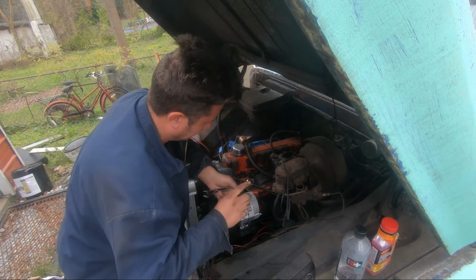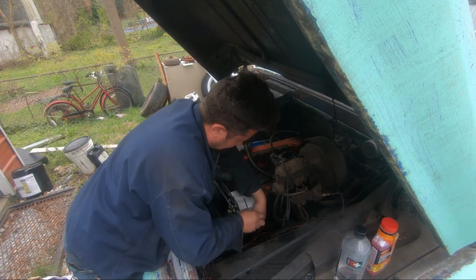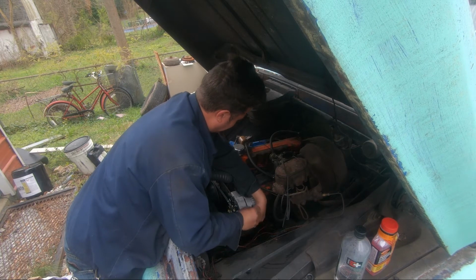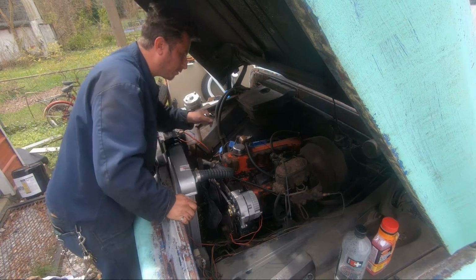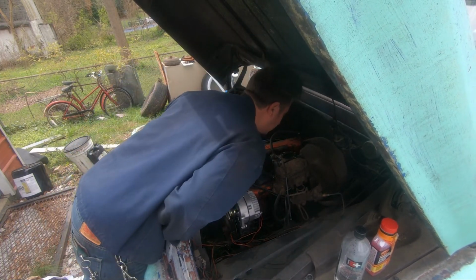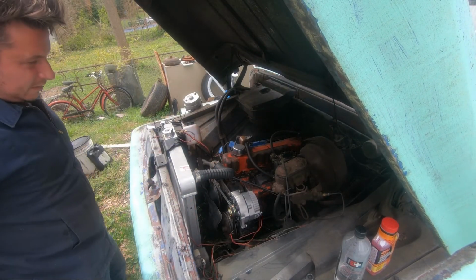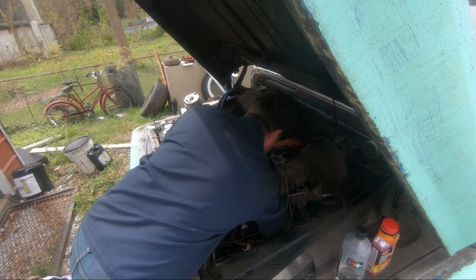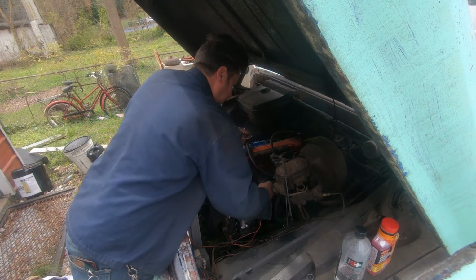All right. Probably should have broken out the old impact for this, but of course that is in the frame rack. What are the odds, fellas? Nope, it's under the motor mount. Holy guacamole. Whew. Recovery complete.